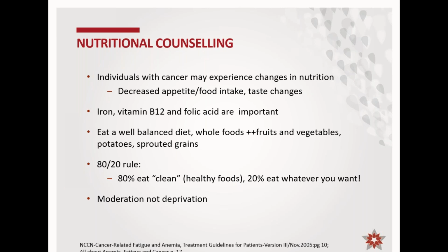And basically, what is eating well? There's a lot of stuff you're going to find on the internet these days about what I should be eating and what I shouldn't be eating. The gist of it is lots of fruits and vegetables. It's not really rocket science.